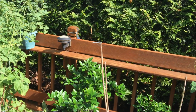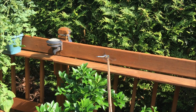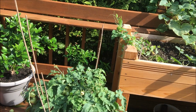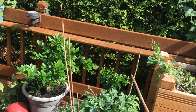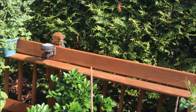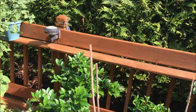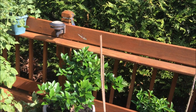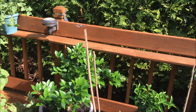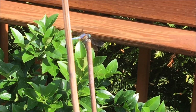Why do dragonflies and flies love the tops of these? Someone who knows anything about dragonflies, let me know. What is the appeal for dragonflies for the tops of these sticks? Oh, there you go again. Oh, he got mad at me. Sorry. I'll make it be still. There you go.